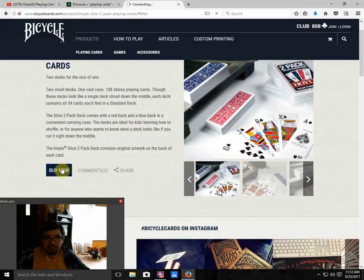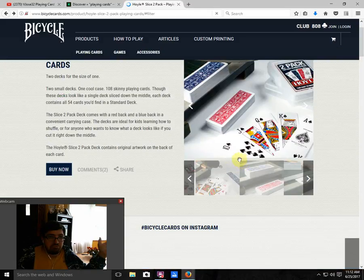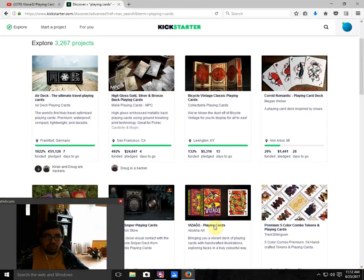they're only like $5, whatever it is. So I mean, there you go, $5 for 2 decks. They're not plastic, but I mean they're still plastic coated. Typical Hoyle deck. It's kind of the same idea. I mean, why not? It's a better deal than the Air decks, which are who knows how much money. Next up, MPC High Gloss Gold, Silver, and Bronze from MPC is also well funded. 4 days to go.